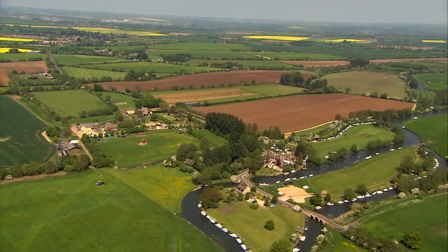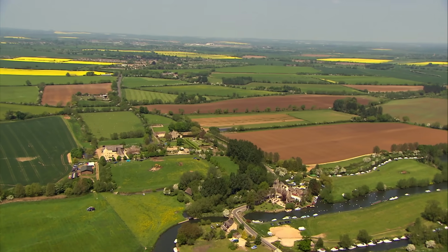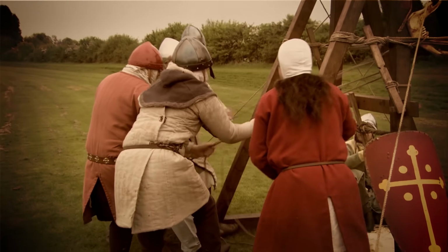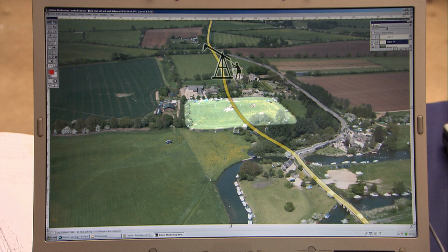And after looking at the landscape and using our trebuchet, Stuart thinks he's worked out how King Stephen might have attacked the castle. If I was going to besiege this castle, that's where I'd put a trebuchet, along that road. Not only can you lob things into the enclosure from it, but you've also got control of the road itself. You can almost cut off the castle here.